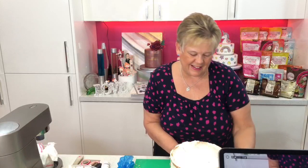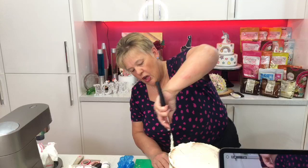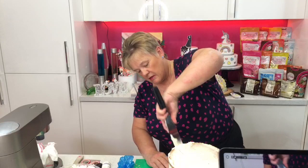How long do you cook the sponges for? I checked them after about 40 minutes. Because they're doing it on a low temperature, they just take slightly longer to do than if you were doing it in the normal oven.